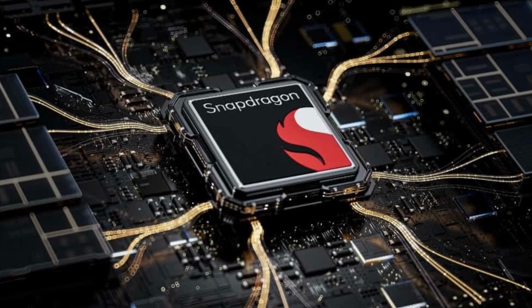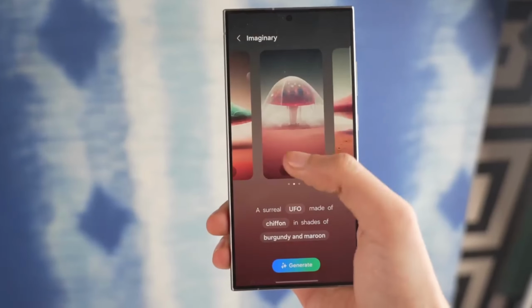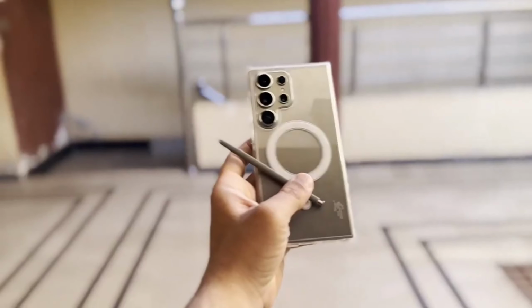The Agent 4 itself is a whole new beast, built from the ground up using Qualcomm's Super Oryon cores previously seen in their laptops. This chip has the potential to give the Galaxy S25 Ultra performance that rivals some Apple M series laptops. But wait, there's more.